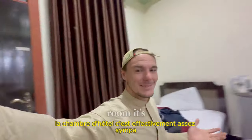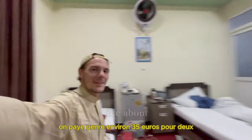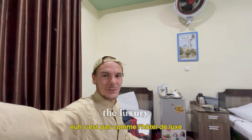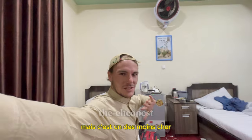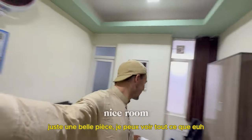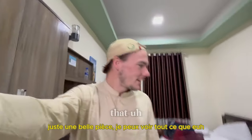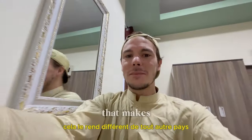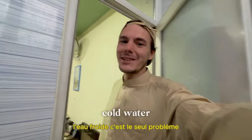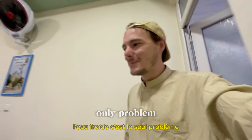This is our hotel room. It's actually quite nice. We pay like about 35 euros for two, so it's less than 20 euros per person. It's not like the luxury hotel, but it's one of the cheapest nights. Nothing special about it, it's just a nice room. I can't see anything that makes it different than any other country. The bathroom is alright. Cold water. The only problem.